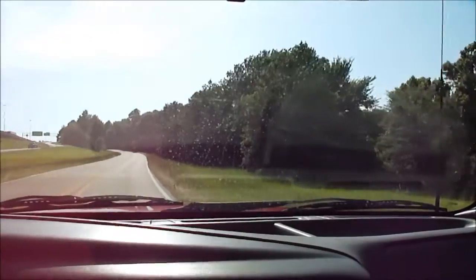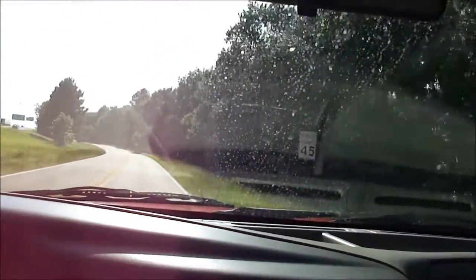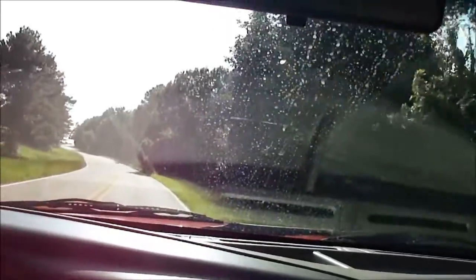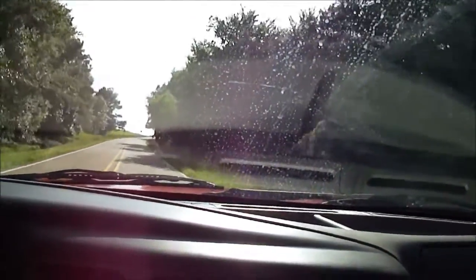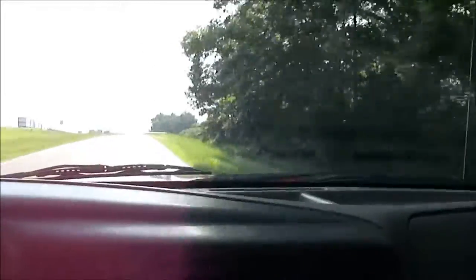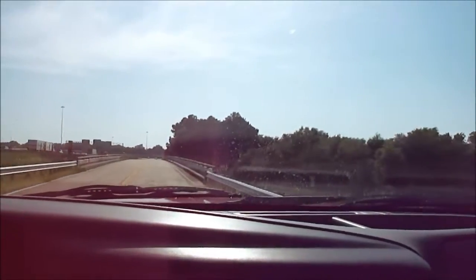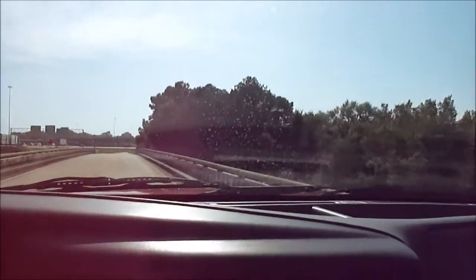It'll pull anything you got the nerve to hook to it. These 7.3s, you can put a little small tuner on it, get you a quick 80 or 100 horsepower and not affect the drivability or the longevity of the truck at all. Not that it needs it, I will leave it stock, but you can add that if you want to pull a 15,000 pound trailer or something.